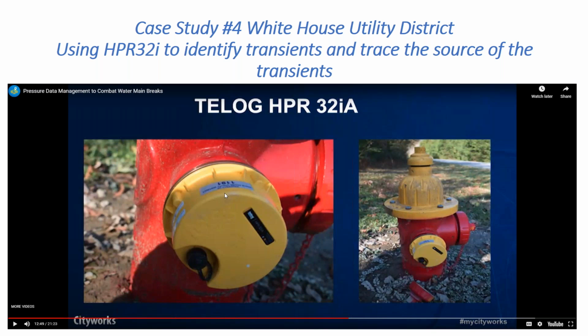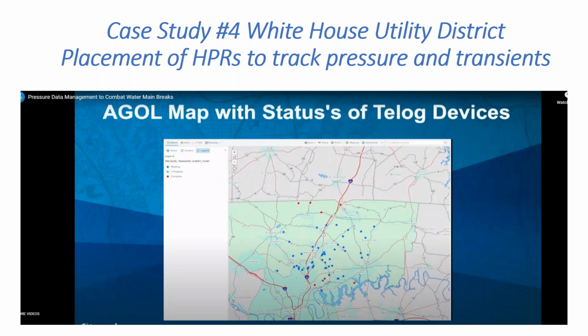So everybody can see a picture of what the hydrant recorder looks like. It goes right onto the standard 2.5-inch thread on a fire hydrant. This doesn't show the security cover, but typically you would see a security cover over the top of that hydrant that can be locked in place to avoid any kind of theft or vandalism. But this is essentially what it looks like. It's a very simple installation, takes maybe 10 minutes at most to install one of these devices, and it's very mobile as well. It can be moved around very easily.